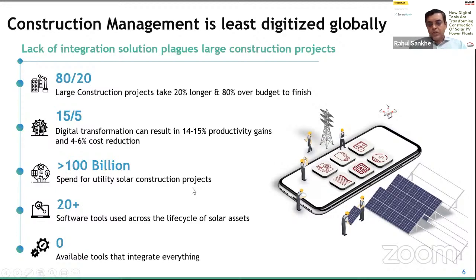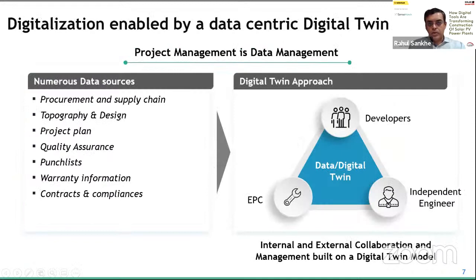Now, currently, as far as solar is concerned, there really aren't cohesive platforms and tools available. There is a range of tools that is used today across the life cycle, but there really aren't solutions that integrate everything together. So that is one of the key requirements, in our opinion, to ensure adoption of all these tools and get the maximum benefit from these solutions.